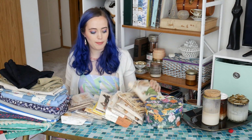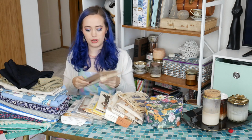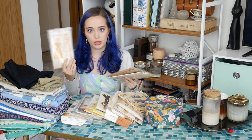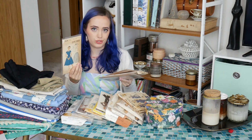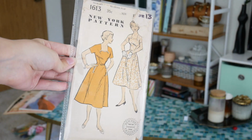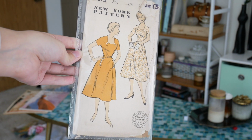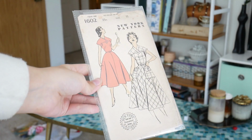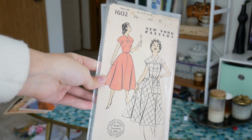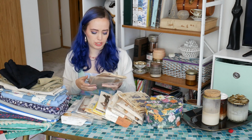Next up, we've got patterns. So we kind of have a variety here. You saw the whole stack fall on me. So I have my usual eclectic assortment of 1940s and 50s patterns. I will show all of these close up. I have some New York patterns that I'm excited about. The instructions for these are nightmarish, but I think two of my favorite patterns are New York company patterns. I really like their aesthetic, their creativity. I don't know what to call it, but there's something to their patterns that is just really special for me.